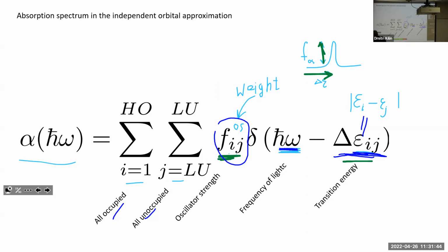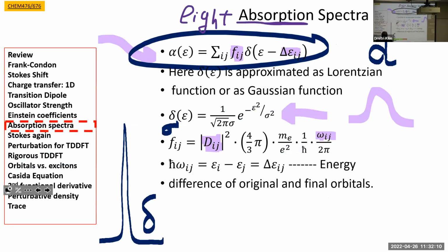Time-dependent density functional theory is designed to give the same observable, but it uses quite different algorithm. Basically, it includes interaction between electron that has been excited from valence to conduction band and hole that remains in the valence band. And oscillator strength is the absolute value square of transition dipole and some constants.